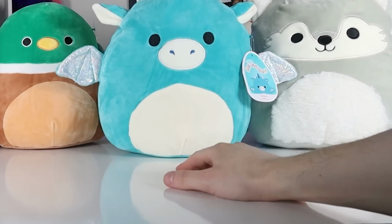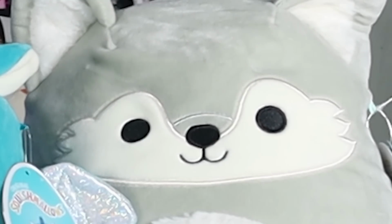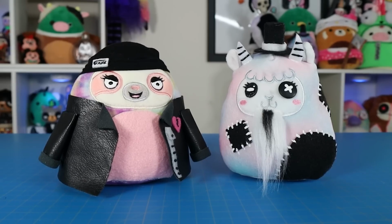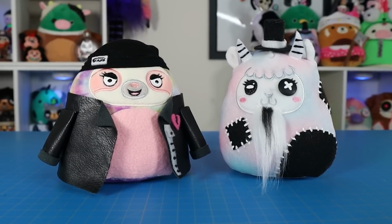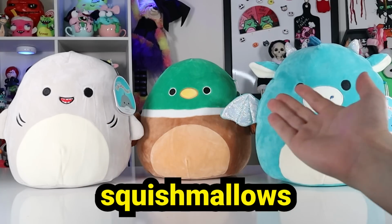I'm only going to be making 3 outfits today, so I'm just gonna set Wolfie aside for another day. I've also set aside these 2 mini Squishmallows that I've previously painted. They're hidden throughout this video. Whoever finds them wins Sniffledorf's undying admiration. Good luck. So these are the Squishmallows I'll be butchering.